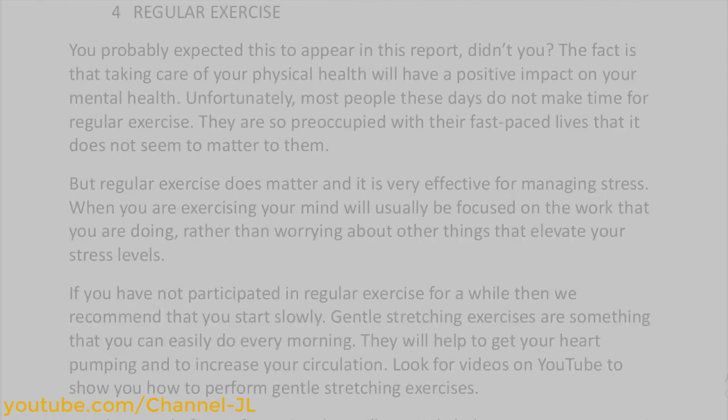Regular exercise. You probably expected this to appear in this report, didn't you? The fact is that taking care of your physical health will have a positive impact on your mental health. Unfortunately, most people these days do not make time for regular exercise. They are so preoccupied with their fast-paced lives that it does not seem to matter to them. But regular exercise does matter, and it is very effective for managing stress.